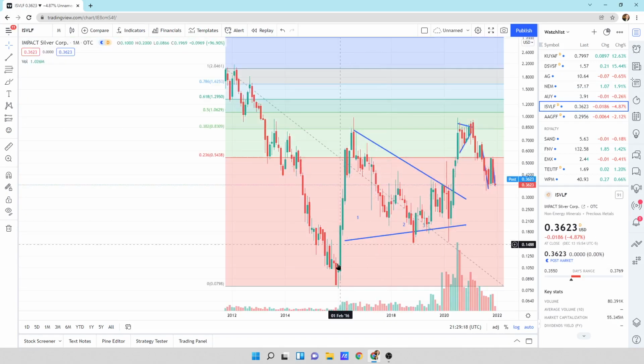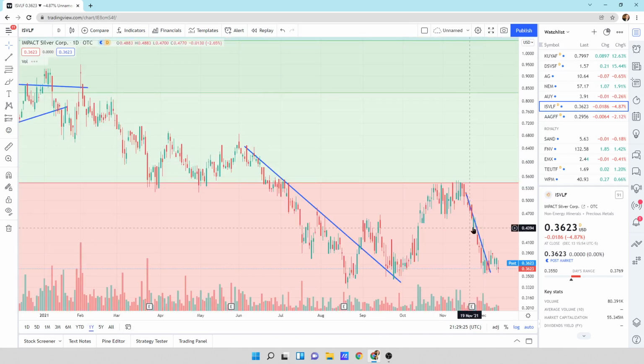Impact Silver, big flag pattern broke to the upside. Another flag pattern that broke downward. And we're just kind of meandering sideways. Downtrend line broken. We're just popping sideways.